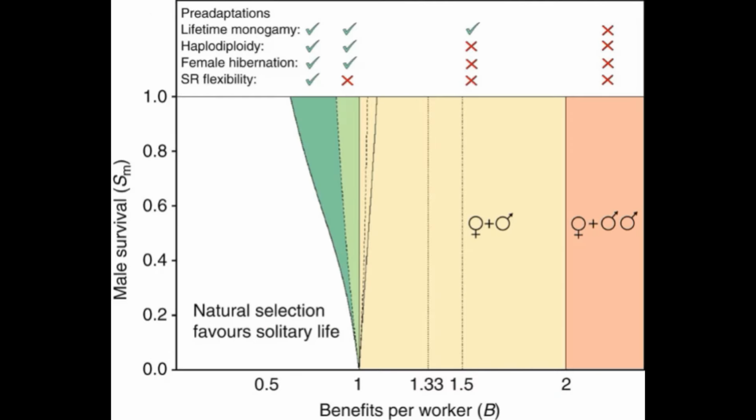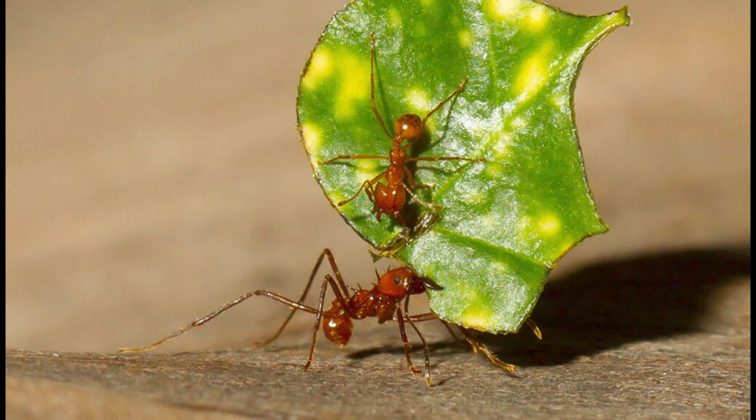So the origin of eusociality isn't just a matter of haplodiploidy, but also involves lifetime monogamy to ensure relatedness among offspring, a bivoltine life cycle where females overwinter, and flexibility in the evolution of sex ratios. Possessing a combination of these characteristics allowed for the evolution of eusociality in hymenopterans. With all of that covered, let's now get to the leafcutter's tale.